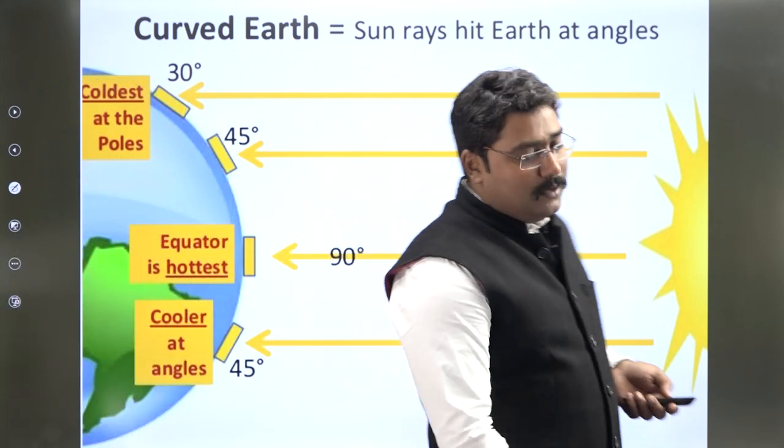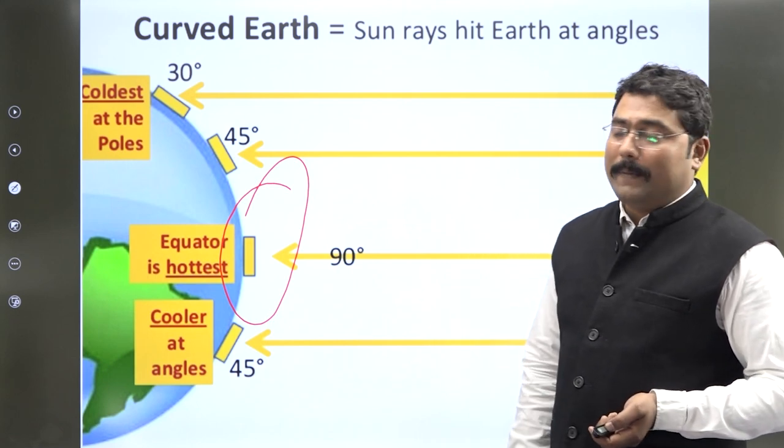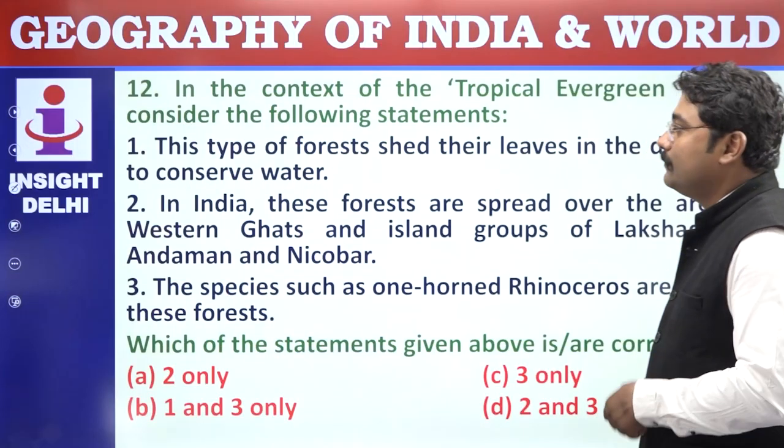As you can see, only between the tropics the angle will be 90 degrees and then the angle will decrease.